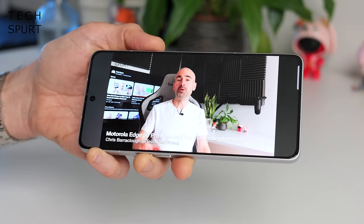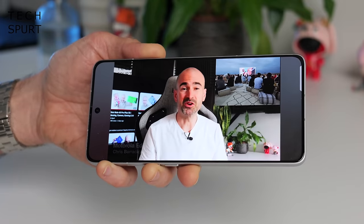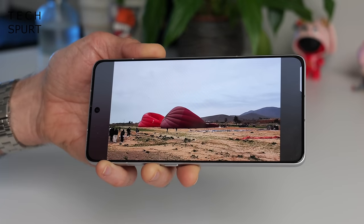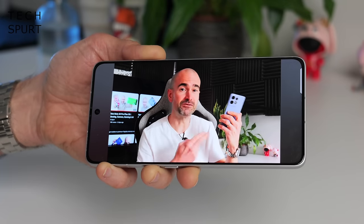So this past week, Motorola took a load of us tech spuds out to the desert. Not to execute us cartel style and bury our weasel-like bodies in a hole in the sand, thankfully, but rather to test out its fresh new Moto Edge 50 Pro.